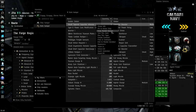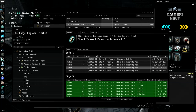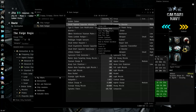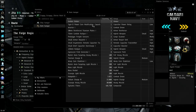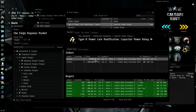And we just keep doing this, looking up the market details to see what the going price is. And I'm deliberately setting my price to be the lowest one, so it'll show up on the top of this list for anybody looking, and it will have a better chance of selling that much faster. Alright. 2,800. Okay, I'll put this in at 2,500. Okay, 50,000 and 2 million. Wow. Okay. I'm going to go 45,000.